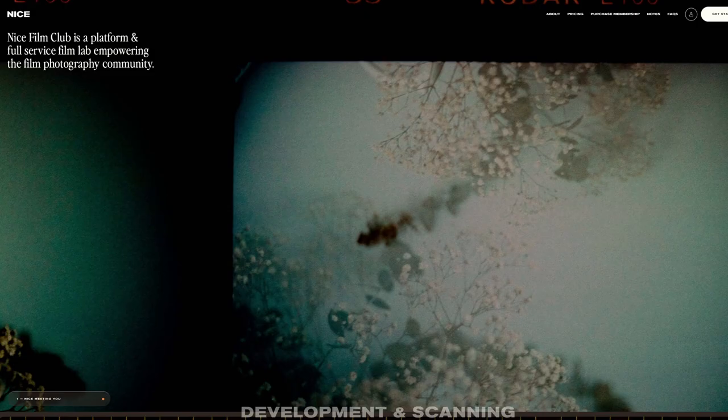As you can see from this, some level of correction is going to be necessary. It's more just a matter of having the lab do it or doing it yourself. For comparison, let's look at some of my scans from two different labs that I've used for most of my film journey, Memphis Film Lab and Nice Film Lab.